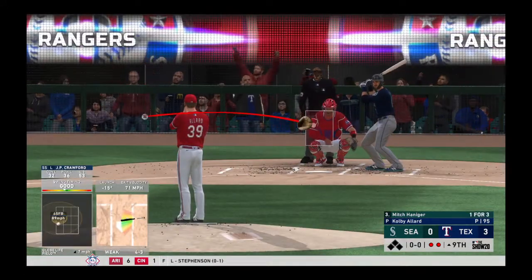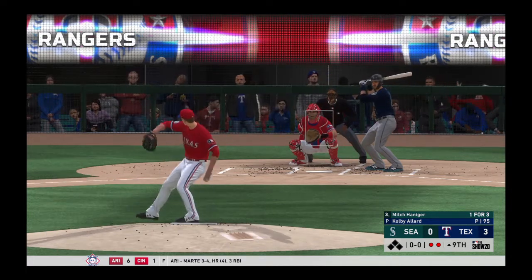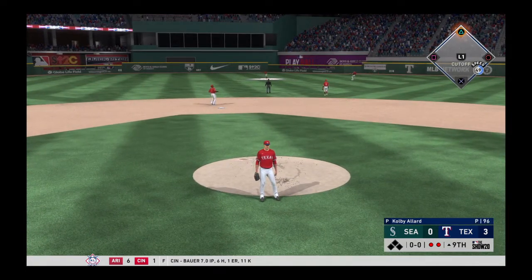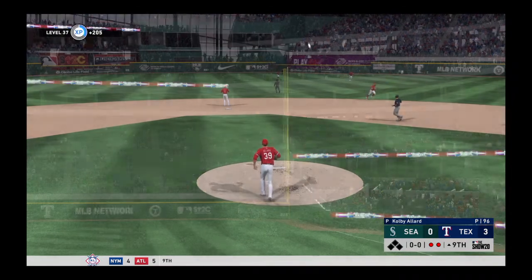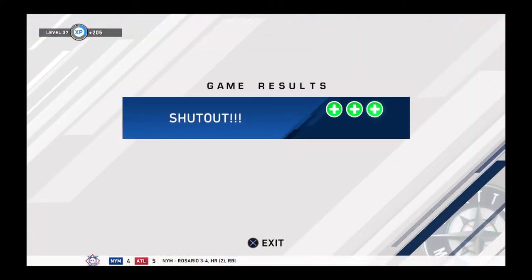Now at the plate, Mitch Haniger. And he needs to make something happen. They're down to their final out here in the ninth. And this ball swung on and hit to center field, and this should do it. He's got it, and the Rangers will add one more to their winning streak as this ball game is over.